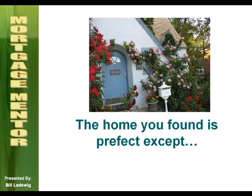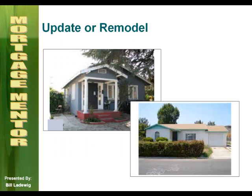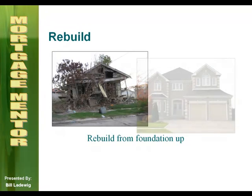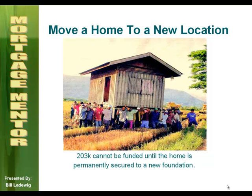For example, the home you found is perfect except there's no kitchen. A renovation purchase allows this to become this. You can update or remodel. You can rebuild from the foundation up. As long as you have a foundation, you're good to go. You can even move a home to a new location, although the 203 can't be funded until the home is permanently secured to a new foundation, so that's an upfront cost that can be included in the loan.